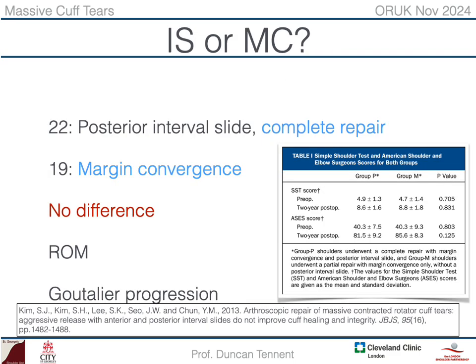So do either of these work? Again, small series, somewhat uncontrolled. One group where they did interval slides and got a complete repair, and another group where they did a margin convergence, and actually there doesn't seem to be any difference in the outcomes. So the answer is probably if you do something with these in some patients, it'll work. The difficulty is we don't know exactly which patients you're going to get the good results out of.